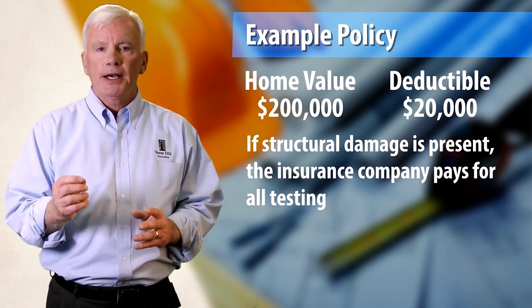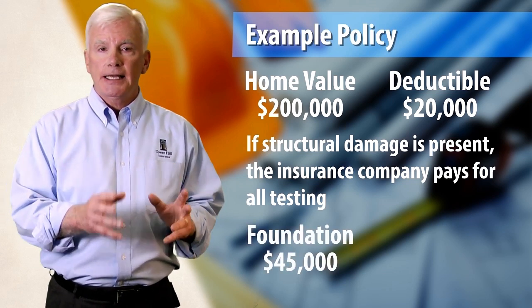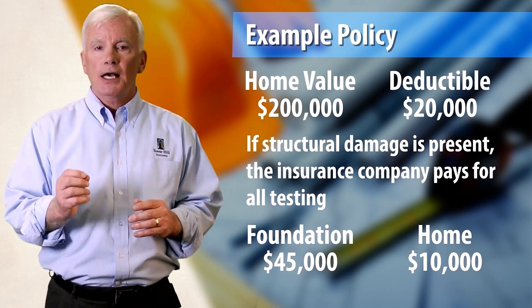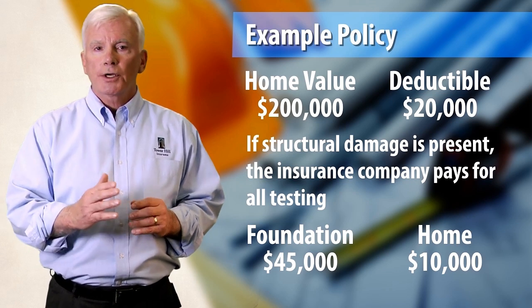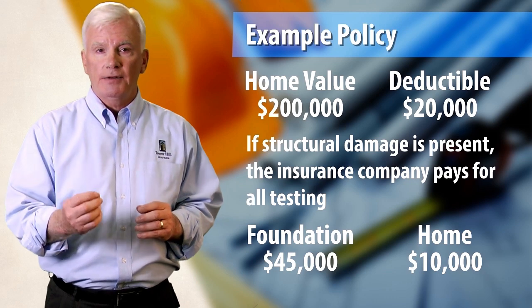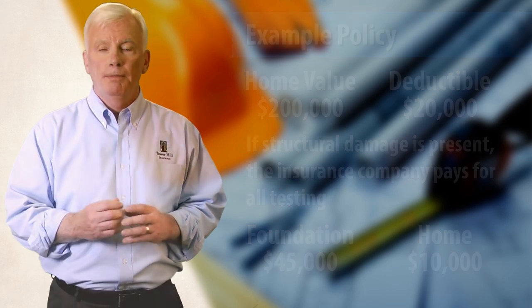Let's say the cost to repair the foundation is $45,000 and the cost to repair the home is $10,000. Once you contract to repair the home, you will pay the contractor the first $20,000. As work continues, we will pay the balance of the foundation repairs, which are $25,000. We will also pay the $10,000 to repair the home.